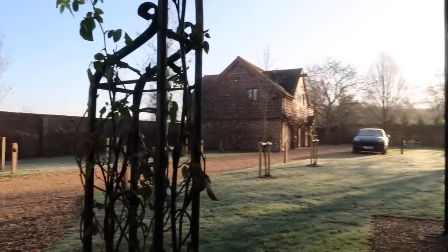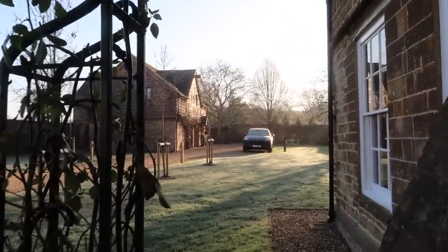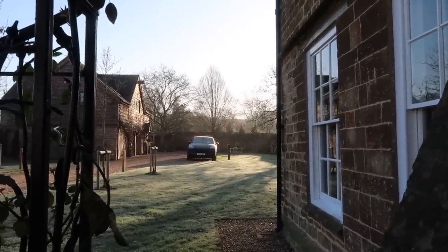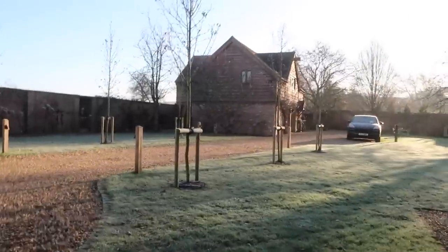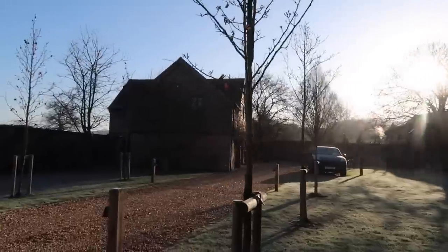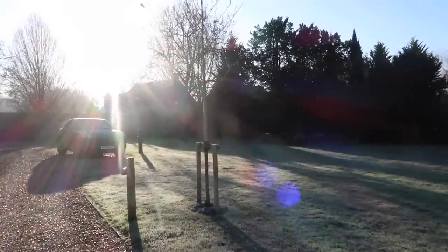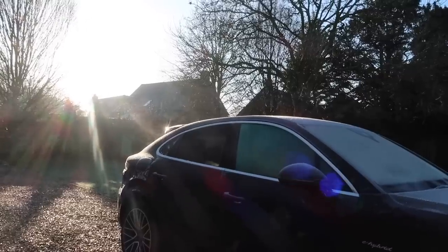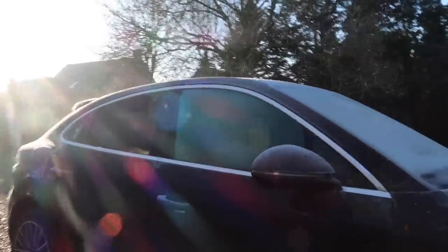Beautiful, still, frosty morning. Look at this. I tried to turn my car on from the app and have it start to preheat, but it doesn't look like it's actually worked, although the car is steaming. Let's see. Oh, what a morning. Well, it's definitely steaming, but I don't know if it's preheating.